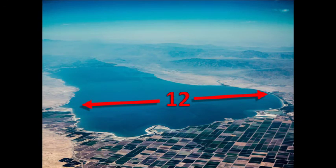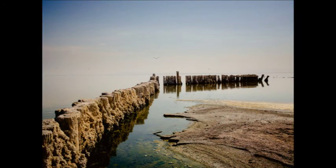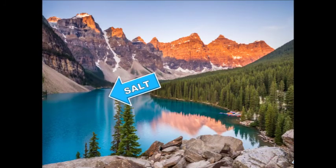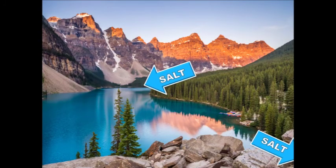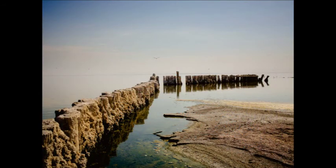If you haven't seen the Salton Sea, there's a picture of it as it looks from an airplane. It's about 12 miles wide, 35 miles long. Salton Sea is the largest lake in California. It's very salty. The Salton Sea is not what I call a normal lake.